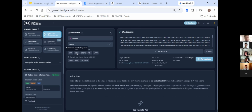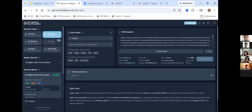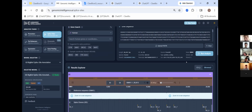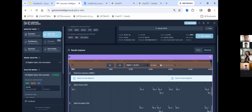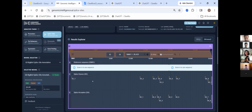So let's have a look at how the model predicts the distribution of these splice sites. Let's take one of the famous SMN genes. They're actually famous because they are associated with a monogenic disease, which not long ago was treated with a very high efficiency, one of the rare and very successful examples of monogenic disease treatment. When we submit the sequence of this gene, we see that the model predicts where those boundaries between exons and introns are.